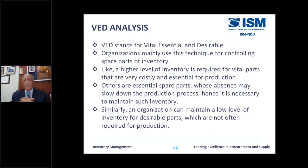This is the one, VED, which is very important for MRO items. I know one or two companies I happen to deal with, one was a steel company, one was an oil company. VED is important when we're dealing with maintenance spare parts. I will not go much by ABC, I'll go with this one. Some items are very essential, even a small nut could make a difference for me. So I'll give more focus on this. I will not treat it as, okay, it's a C item, I will not check it, I'll check after 1 year.